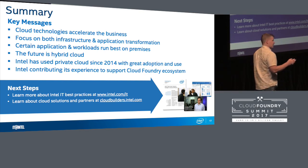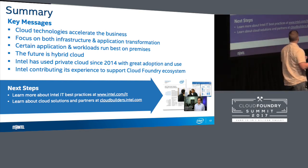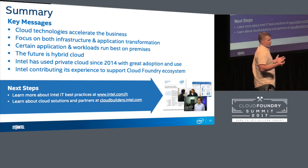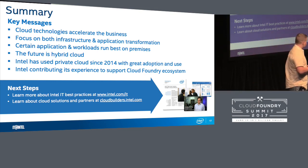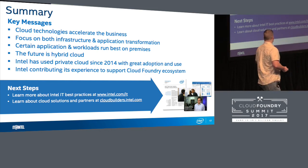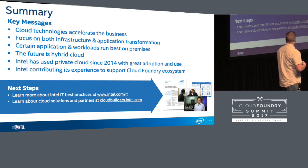We believe the future is the hybrid cloud. We've been using Cloud Foundry since 2014, and we've seen a great adoption, and we're a part of the Cloud Foundry Foundation. We're a contributing member, and if you have any questions about Intel IT, you can click that link on the presentation, and also find some more information about the cloud at Intel.